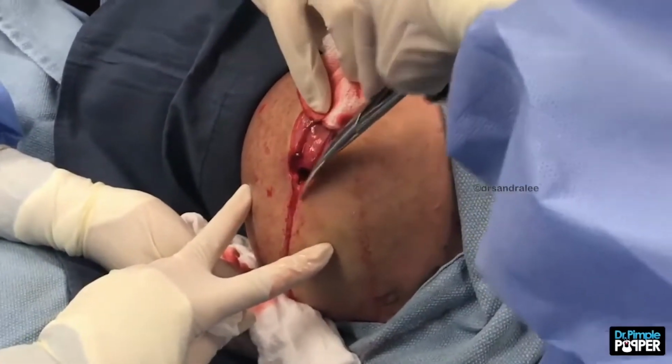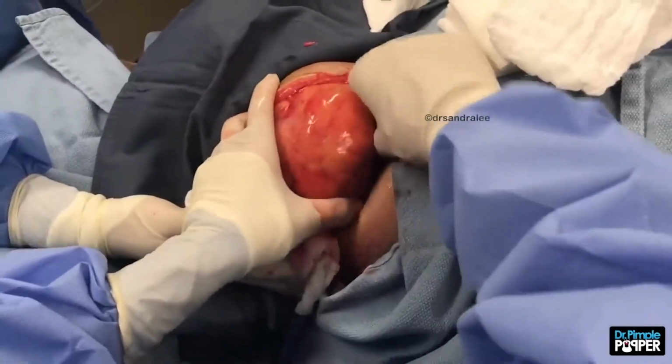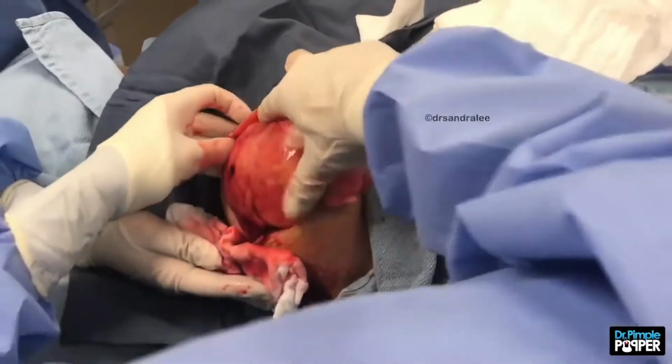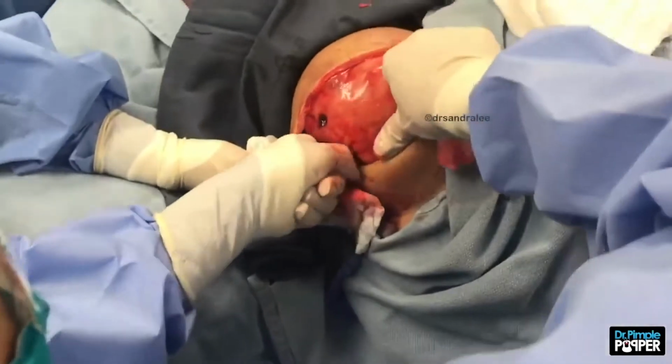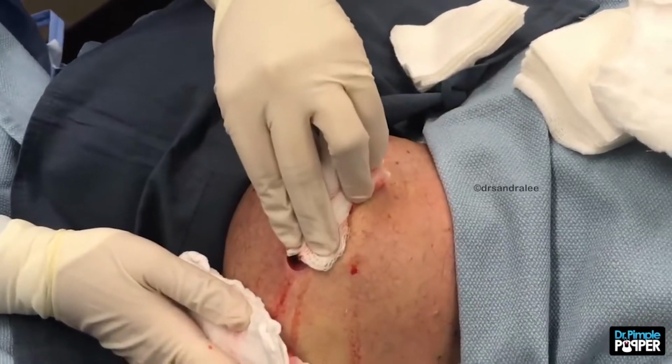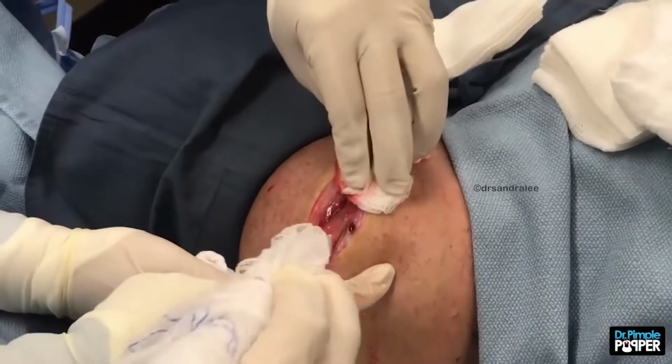A patient came in for a lipoma the size of a grapefruit, a large grapefruit, on the back of his neck. The patient said he'd never seen a doctor for it before, so Dr. Lee wasn't sure what it was at first. But naturally, she couldn't wait to find out whether it was a cyst, lipoma, or something else entirely.